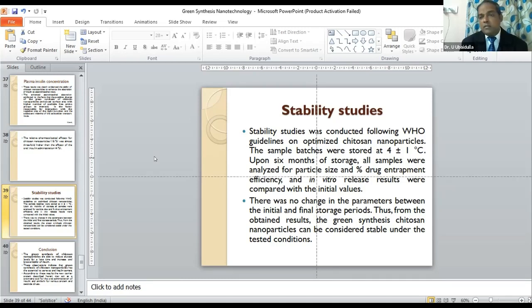And also, we have conducted some cytotoxic studies. Here we didn't show the report, but we have conducted the cytotoxic studies using different cell lines. The cytotoxic effects are also very low, so the green synthesis nanoparticles should be very safe. And also, we have performed some histopathology studies. From the results, we can see that the green synthesis nanoparticles are very safe. There are no toxic effects.